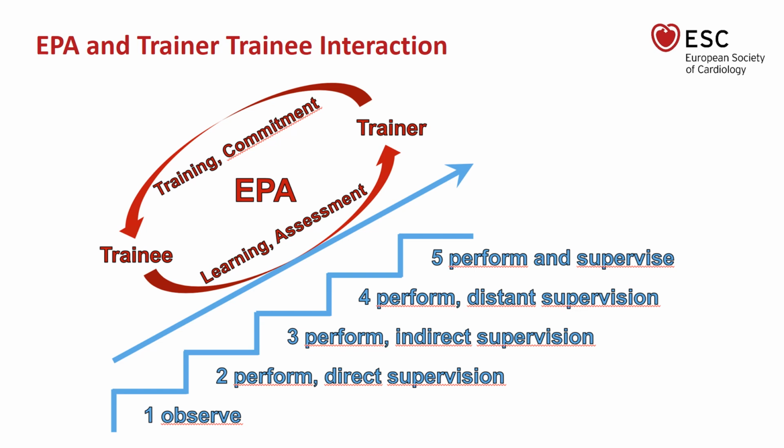So if you think about this concept of EPAs for the new ESC Core Curriculum, you realize that this concept demands a lot from the trainee, but also from the trainer. The trainee is supposed to be motivated to learn and to actively go for assessments in the clinical context. So the trainee should approach the trainer, and that's important, different trainers, not always the same trainer, during training, and perform assessments in a clinical context. The idea being that each of these assessments focuses on one specific EPA.